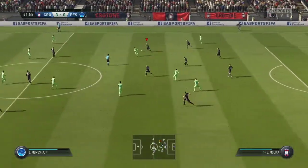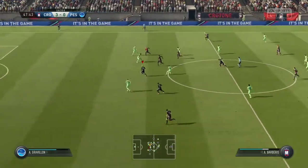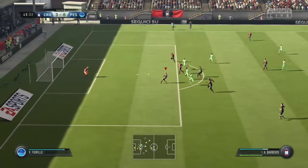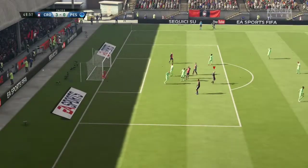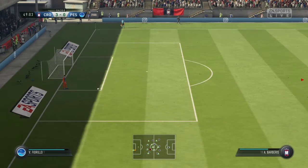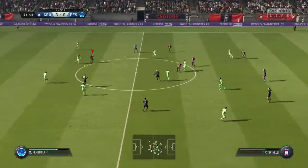Trying to thread a pass through, but not successful. Looking for a through ball. Played in the clear. Oh, he's gone for the chip. Cheeky. It is a miss, a narrow miss. Otherwise, we'd have been talking about one of the goals of the season. Well, they cut through the defence on the breakaway, and all it needed was a composed head at the end.